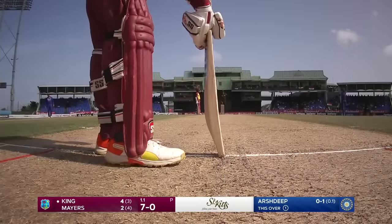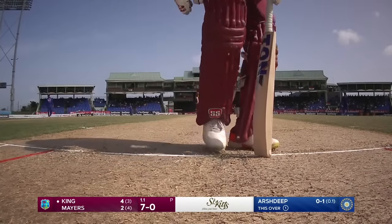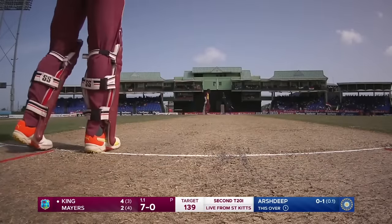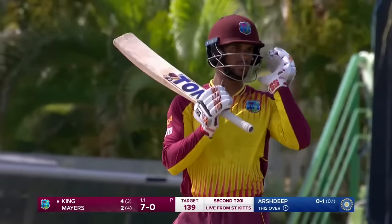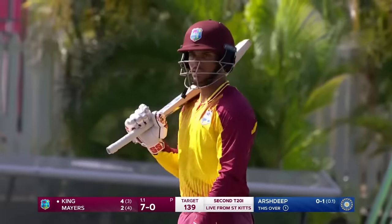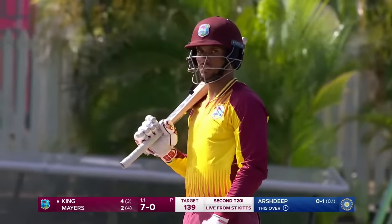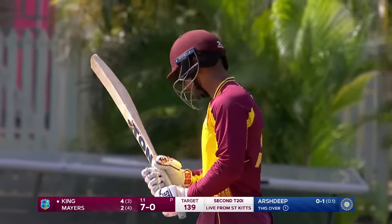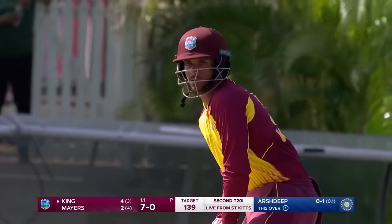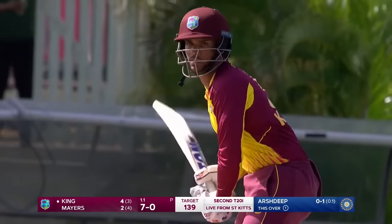That's middle. But therein lies an opportunity for India. If the West Indies players take a bit of a risk, it's not the easiest surface to bat on. Yes, it's a small ground, and that's why you see a lot of sixes. But as far as pitches go, this hasn't been an easy pitch to bat on.